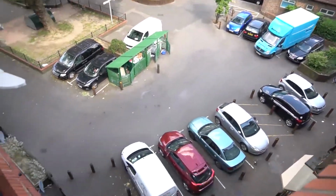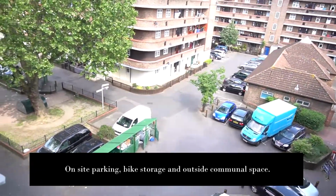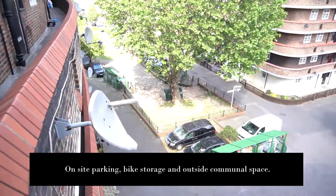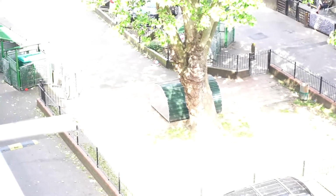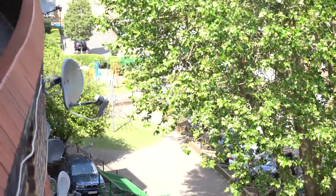But here in the flat we've got plenty of parking, which you can get a permit for. You can see over there below the tree, we've got some great bike storage where we have a couple of keys and it doesn't cost any extra to have, which we find really useful. Obviously you've got the normal recycling and bins, which means you don't have to keep stuff up here.